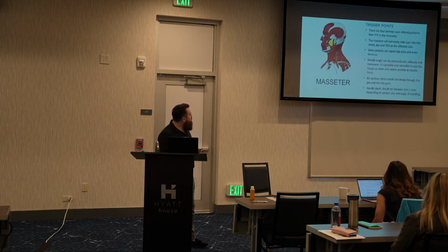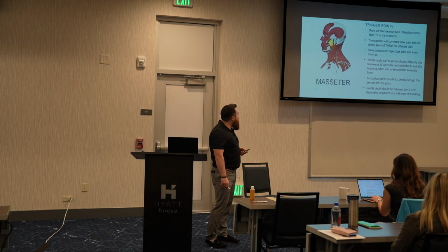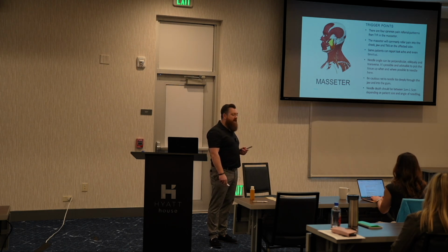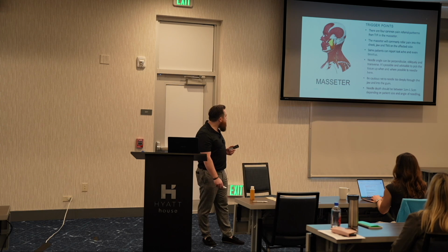So there's 4 common pain referral patterns that we commonly see in the masseter. It's commonly referred pain into the cheek, the jaw, and the TMJ of the affected side. Some patients can report toothaches and even tinnitus. The tinnitus, it's not that common, but just bear in mind that it can happen.